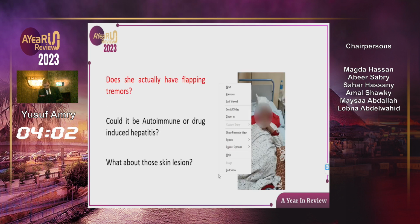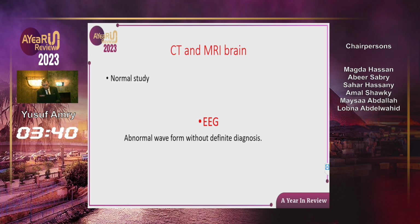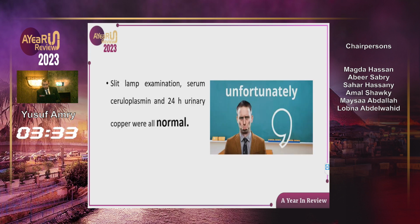Okay, apparently, this is not flapping tremors. This patient had chorea. This is a pattern of chorea. So, we thought we got it. The patient has liver affection and neurological affection. She must have Wilson's disease. Let's do the panel. We had CT and MRI, which were normal. EEG showed an abnormal pattern without definite diagnosis. The Wilson panel was done. Unfortunately, it was normal. The patient didn't have Wilson disease.